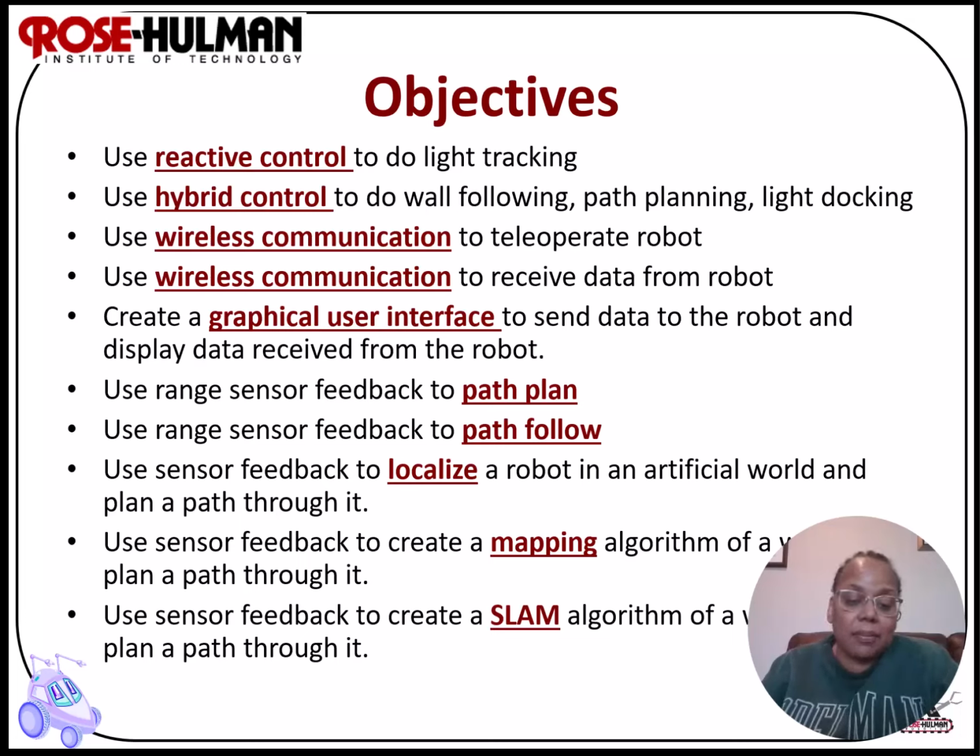That's also called the kidnapped robot problem. To use sensor feedback to create a mapping algorithm for a robot, and then for the robot to plan a path through that map, and use sensor feedback to create a SLAM algorithm where the robot wanders around the world, finds a beacon, and then plans a path to exit out of a maze.